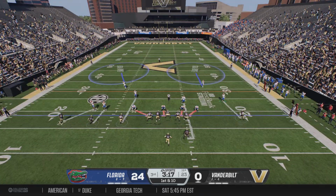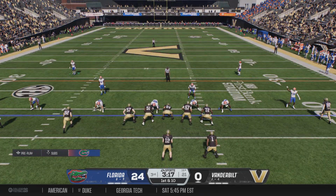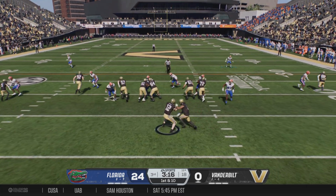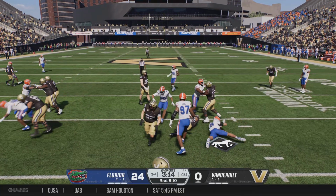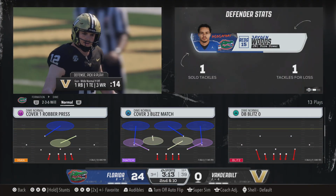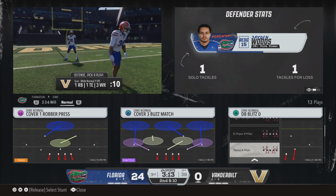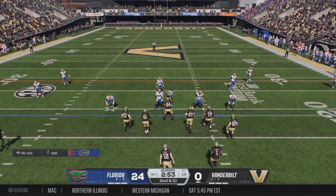Vanderbilt has the ball again, and here comes that Commodore offense. We'll see if they can be a little more productive this time around. A 3-and-out the last time they had the ball. Stonewalled again. No gain on the play. They keep trying to stick with the running game, but there's not much getting done. They got nothing on the last play.